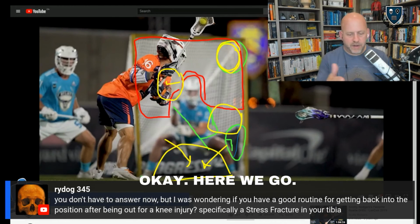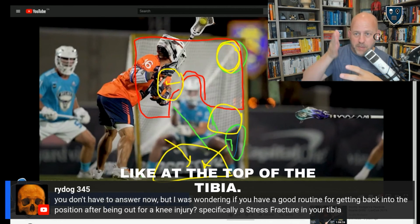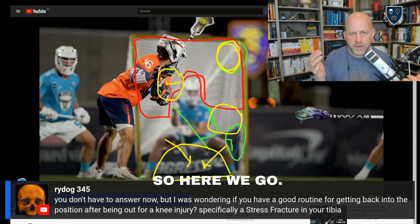Okay, Ryan, I got you. So Ryan, if that stress fracture is in your growth plates, like at the top of the tibia, first of all, you've got to talk to a doctor, right? I'm not a doctor, but I did stay at a Holiday Inn Express last night. So here we go.